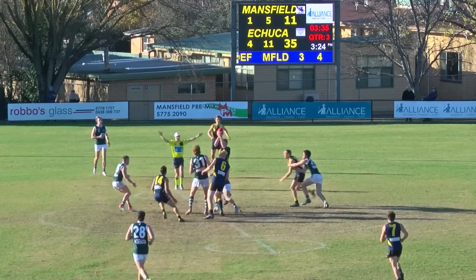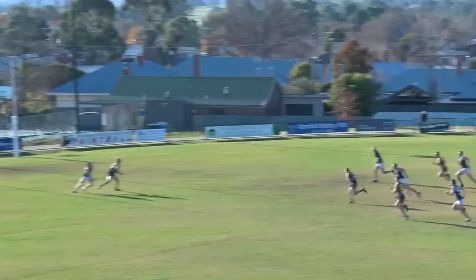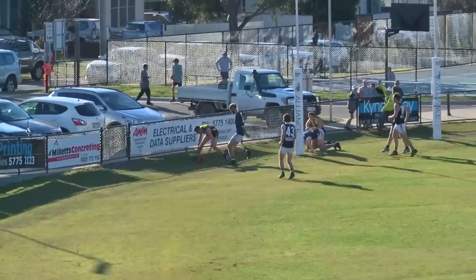That's Sheehan with a lovely handball to Marnie from the middle. Marnie goes long into the pocket. Lawton there battling one-on-one. He can't get the mark. Play on, says the umpire. And getting back there, Valentine. He's dragged over the boundary line. Play on. The umpire's a long way off the ball here.